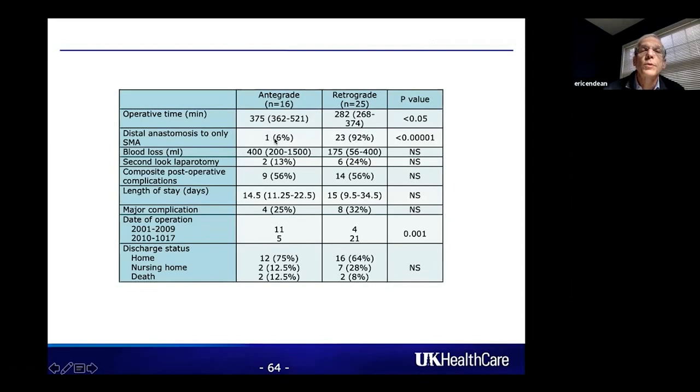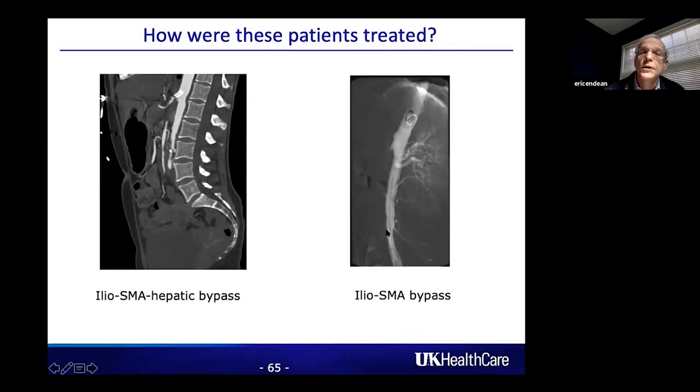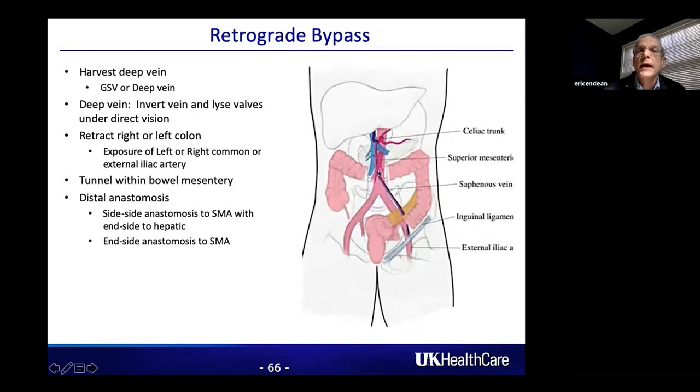It also looks like over time, we've begun to prefer doing the retrograde bypass as opposed to the antegrade bypass. So this is a patient that I presented right at the beginning of the talk. This patient, we did do an ileo-SMA and hepatic artery bypass to revascularize both of her vessels. And in this patient that I just more recently presented, we did an ileo-SMA bypass, again, using vein. This is, again, a schematic of what we do.